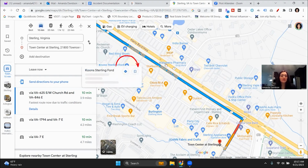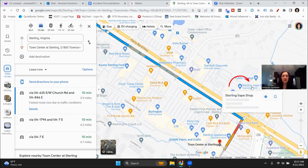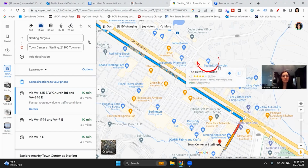You also have a couple of car dealerships. If you're in the market for a car, you will not have to travel very far out of Sterling. You really can stay in Sterling depending on what car you're looking for. There's also a CarMax that's nearby as well. You've got your Popeyes, auto parts store, FedEx shipping center. You've got a vape store. This is one of the car dealers that I mentioned. Plenty of gas stations, Walgreens for a pharmacy, and IHOP as well.